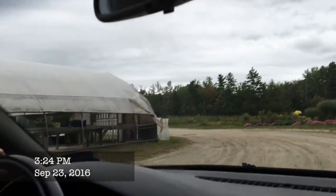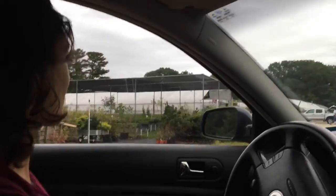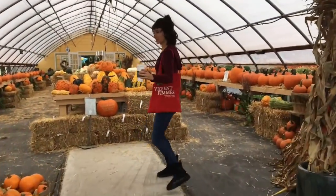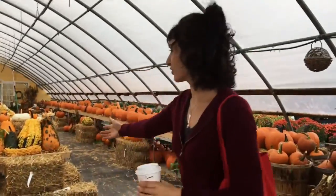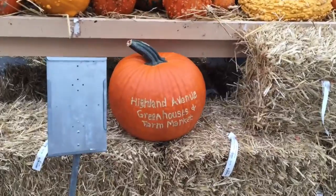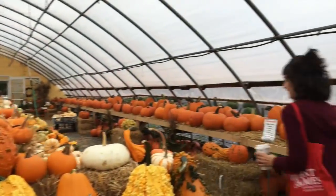Welcome to my favorite place in the world. This is Highlands Greenhouse. Look at all the pumpkins. Look at the decorative gourds. Look, it even says Highlands Avenue, Greenhouse and Farm Market. Oh my god, there's crazy ones.